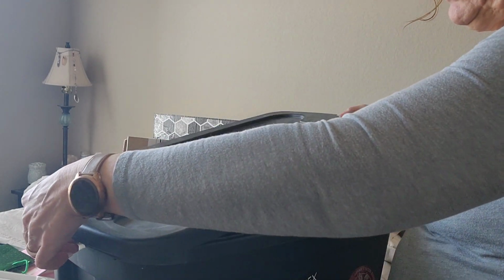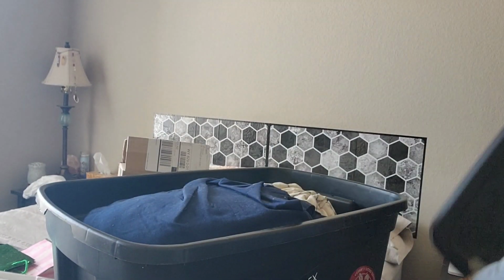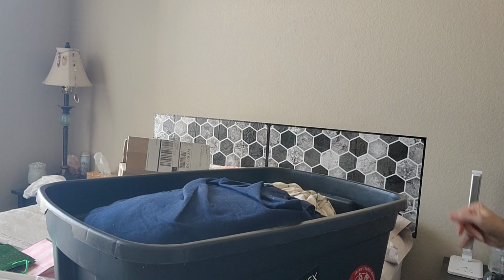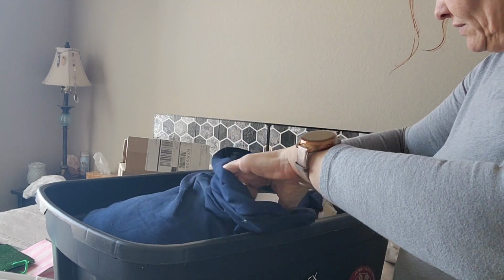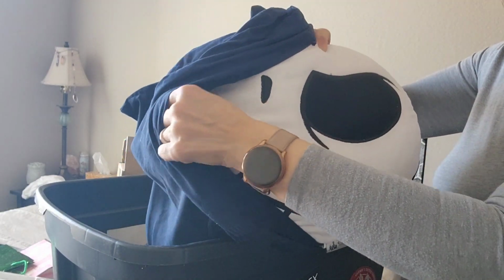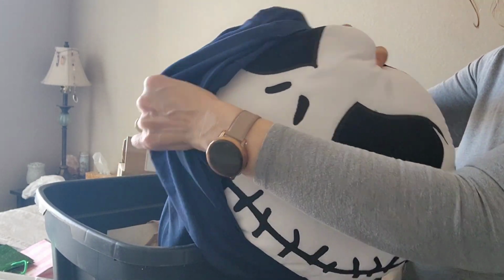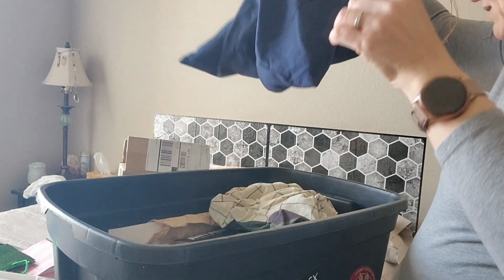Let's see what we got in here. Pretty sure all this stuff can go on my Depop. Yep. This is a Jack Skellington pillow. Brand new, never been used. Has always been in this pillowcase.